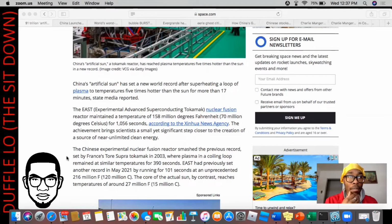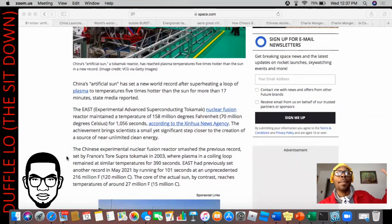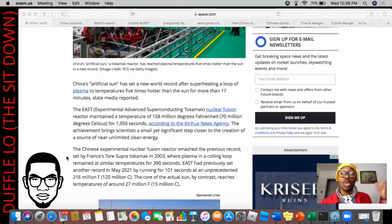So now let's think about this. If you're not a researcher and you're not into the science, you wouldn't understand that the rays from the sun take 8 minutes to get from the sun to hit you on Earth. Even though you're outside and you straight feel it, those rays are 8 minutes old. To get new ones, you've got to stand outside for 8 minutes. If they got this 5 times hotter than the sun and they're able to put that in the air for 17 minutes, do you know how much energy they're going to withdraw from that in 17 minutes? You wonder why their cities are going to be powered. Free energy, free electricity, free energy.